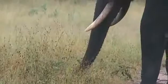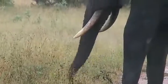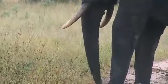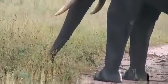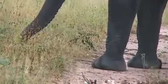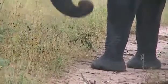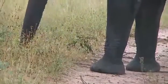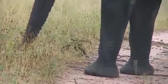Dexterous, is that the right word? Am I just making up a word now? But they're capable of doing very intricate things with that trunk. Yeah, I was going for dexterous, but dexterous, I suppose you could use it in that context, couldn't you?